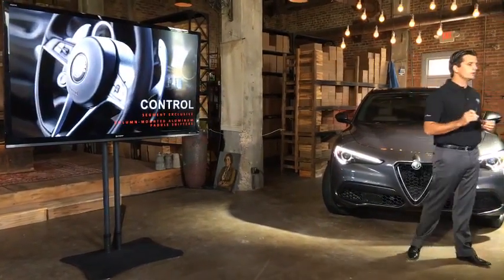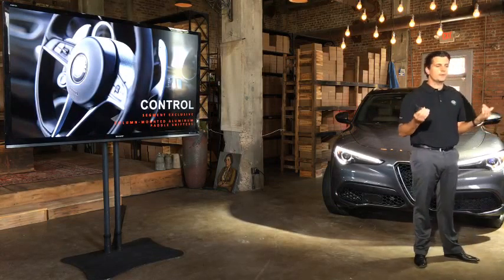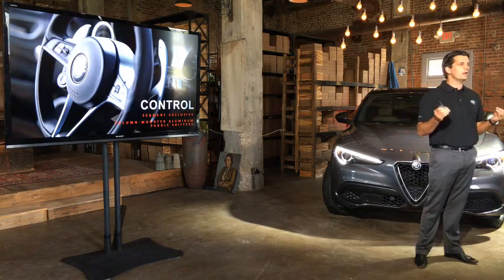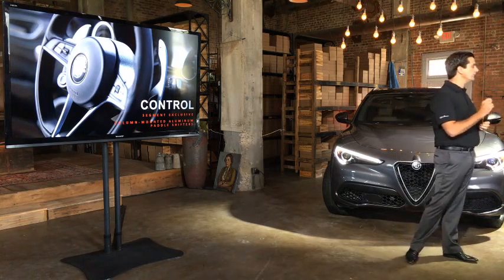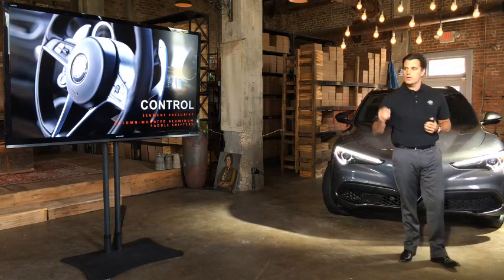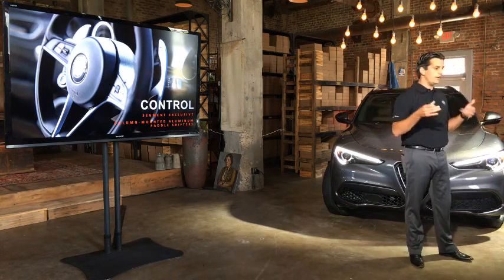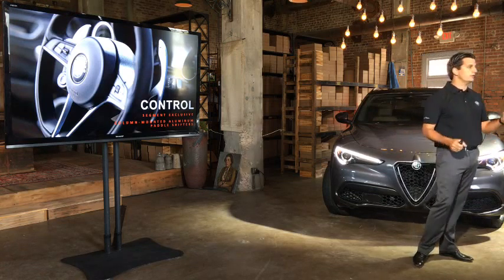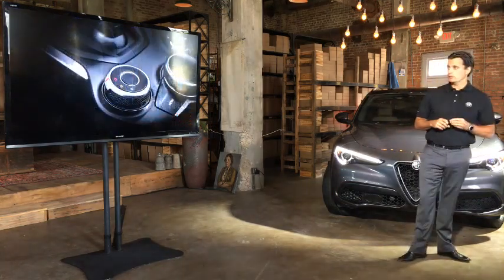Control. If you take a look at the Alfa Romeo Stelvio, if you equip the vehicle with a sport package, you get the aluminum paddle shifters. Again, these are column-mounted, all aluminum paddle shifters that will give you complete control. And when I say complete control, I mean complete control. Because if you move the shifter in the vehicle to the left, you can actually use this as a manual shifter. It will not upshift or downshift unless you tell it to do so. Again, delivering that driving dynamics that Alfa Romeo is known for.